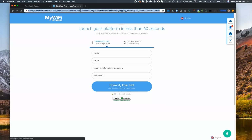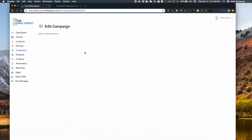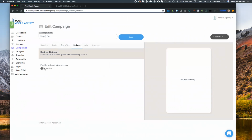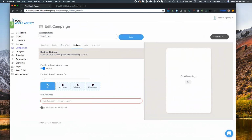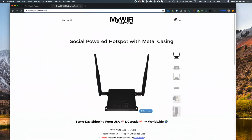And actually, let me show you in Shopify, because here I actually have something come up. So if I go to shop.mywifi.io, and we'll change this over here. So we'll add a new campaign. Call this Shopify test. Same kind of thing. Enable it, URL. I grab the URL I want. So here, ideally, it is the actual checkout page.